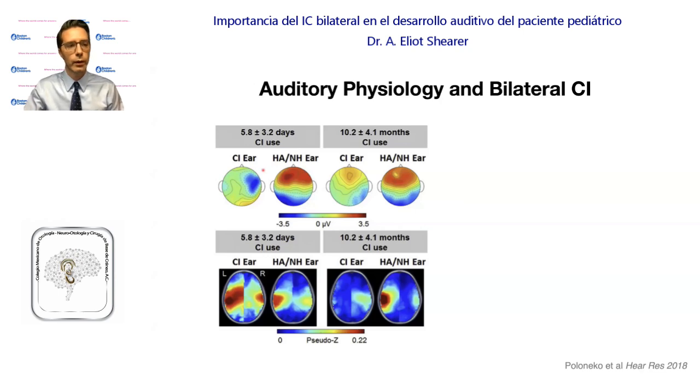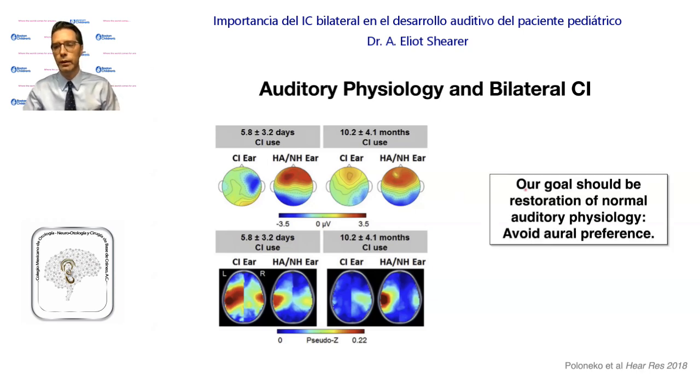What we're getting a better understanding of is that children in particular very quickly develop aural preference, or preference for one ear. And our goal when treating patients should be restoration of normal auditory physiology. And in order to do this, we need to avoid aural preference or preference for one ear.